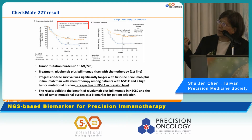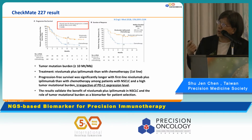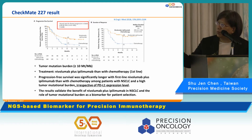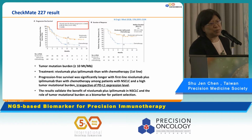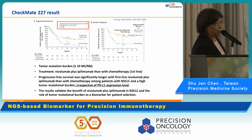And actually the speculation that tumor mutation burden can predict the efficacy of treatment response has already been clearly illustrated in the CheckMate 227 result. For this particular trial, they identified that for any patient who has more than 10 mutations per megabase, the patient will have much better response in terms of response rate, overall survival, as well as duration of survival. And so the FDA is looking into approving TMB as a biomarker for immunotherapy. There's only one problem.